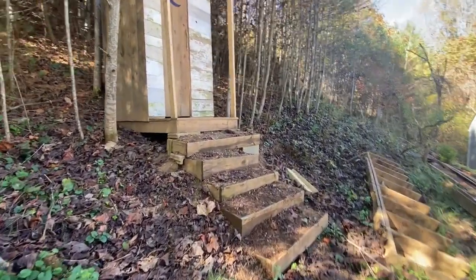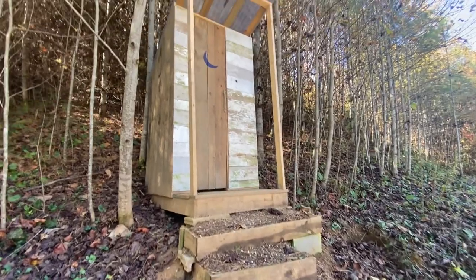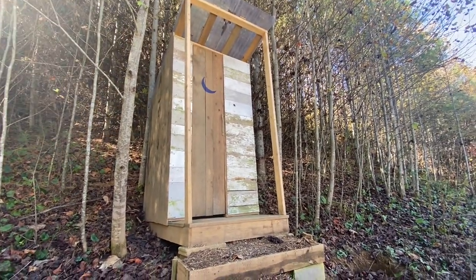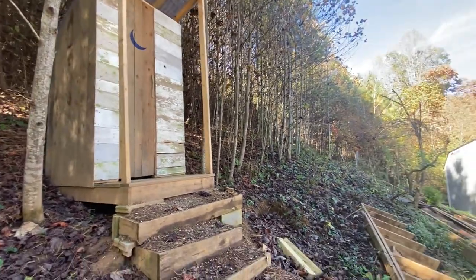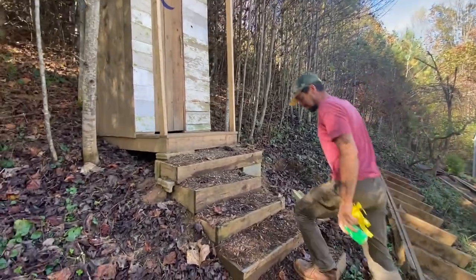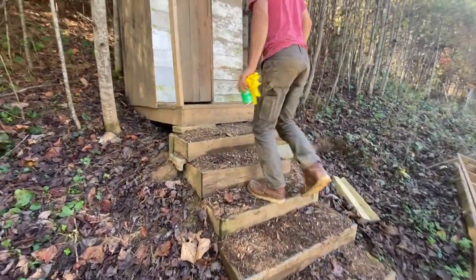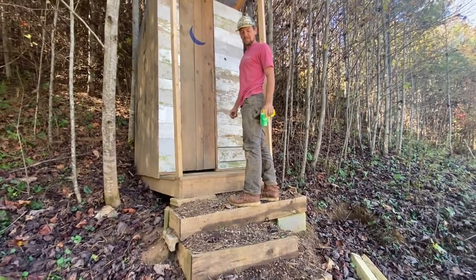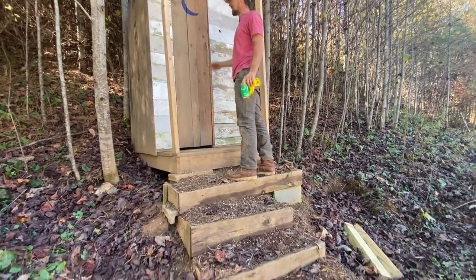All right, so our outhouse, all done. Look at that moon. It has to have a moon, it's an outhouse. Do you want to give the tour? All right, here we go. So we needed some stairs. We had to build them because the slope was a little too steep. After the fact, we decided to build stairs and we mulched them, it was nice.